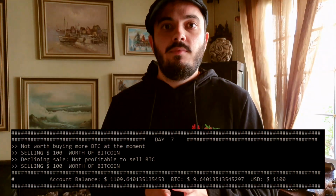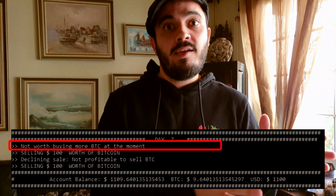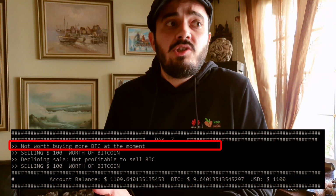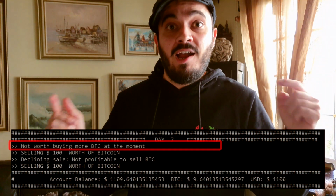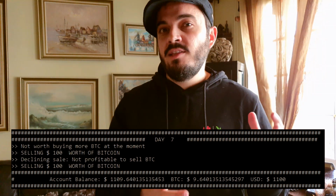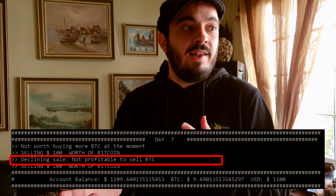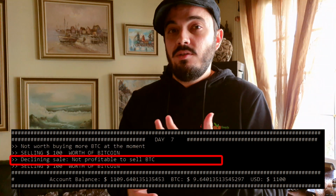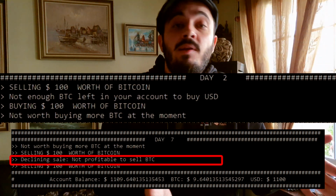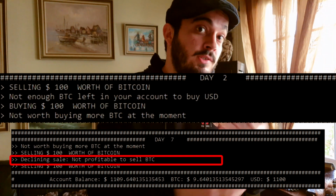That might be a bad thing, but that might also be a good thing. We don't know that. In some other cases though, as you can see, although our bot had money in the bank, it decided not to buy more Bitcoin because it simply wasn't worth it at that time. When we take a closer look at the results, we can also see that our crypto trading bot decided not to sell at many times because it wasn't able to do so in profit, or because it simply ran out of Bitcoin to sell. So that rule is working as well.